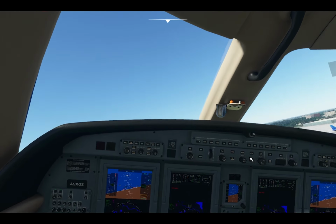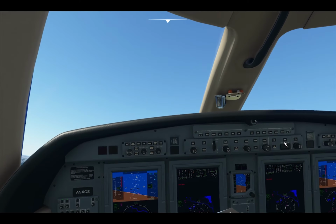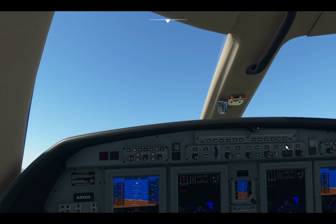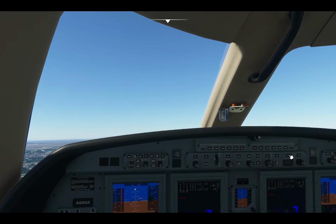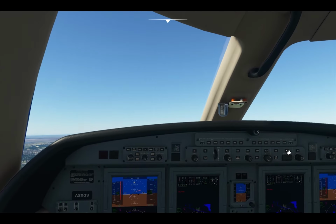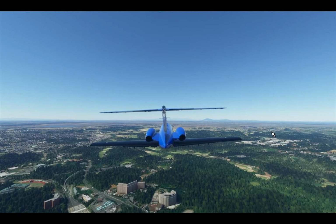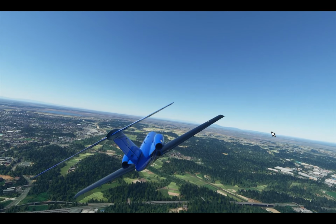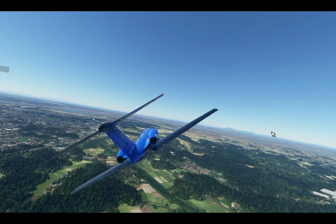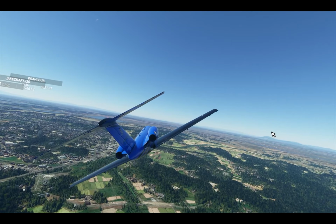Alright, so this plane's a little twitchy. I think I have a bit of a crosswind here. Okay, we've got autopilot on. That's the overspeed warning, because I didn't slow down in time. Alright, we'll be out of overspeed in a moment. There we go.